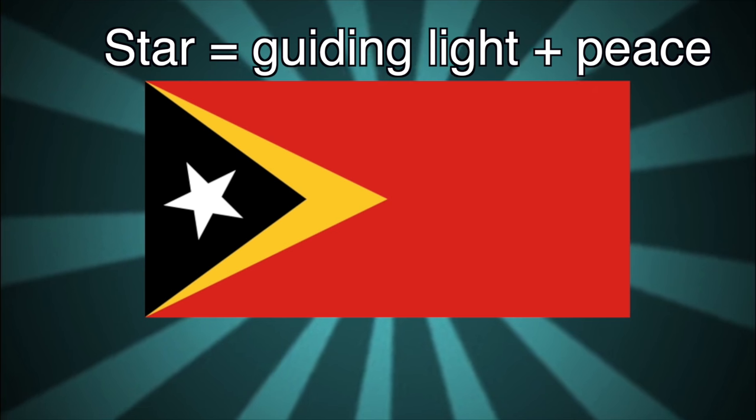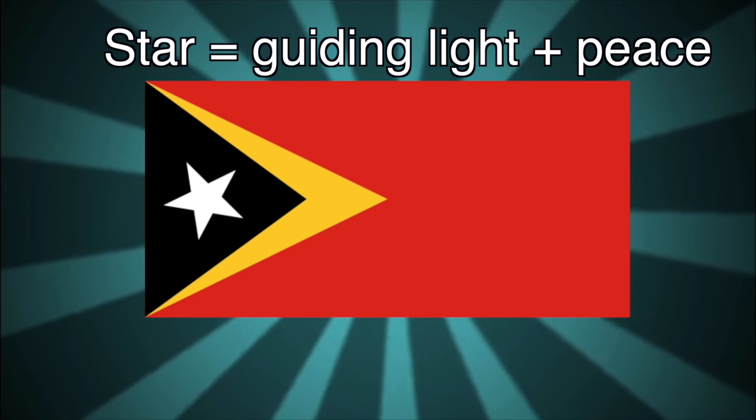In other words, East Timor has a lot of tragic incidences that have been kind of swept under the rug, that they partially blame Indonesia for and partially blame the media for not reporting, and that still need recognition. The star represents the guiding light of the country and is white to represent peace. And finally, the red stands for the struggle for national liberation, which, okay, I guess it kind of qualifies.